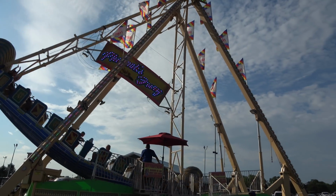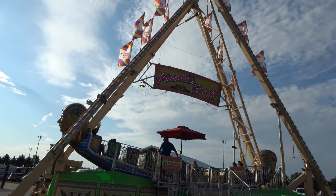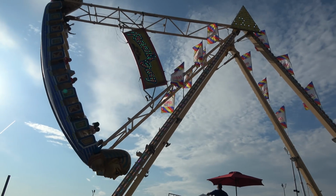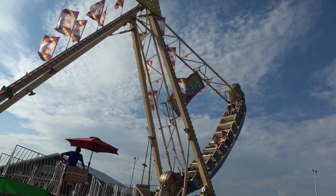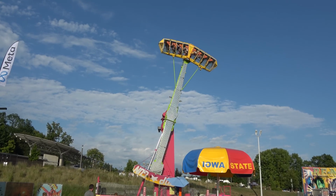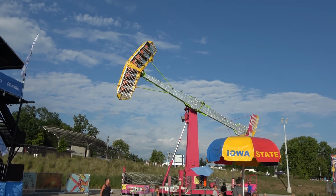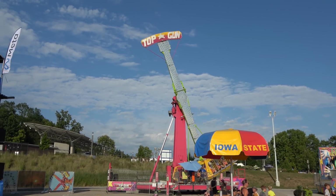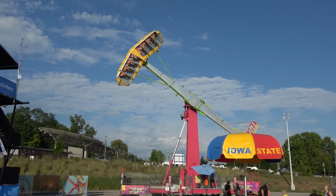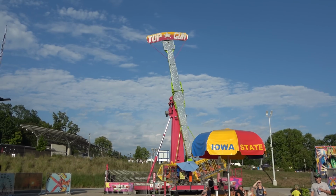I feel like everyone enjoys a good swinging ship. Here at the fair is the Pharaoh's Fury, so it does have an ancient Egyptian theme, but it looks like it moves pretty well, so you probably get some pretty solid airtime there in the back row. Going round and round there, that would definitely not be a me ride. That is called the Top Gun. I went on one of these once, and I felt very nauseous, and my uncle who took me said I turned very green.